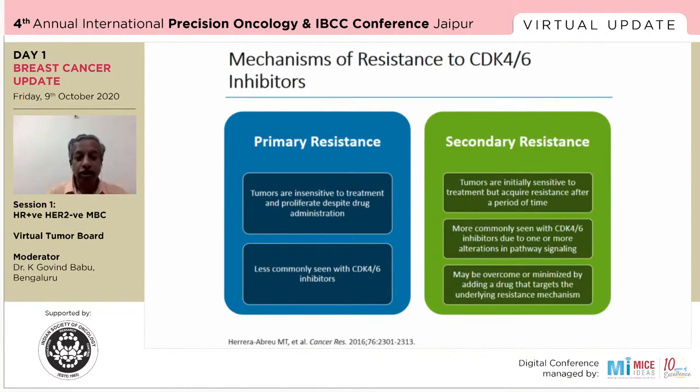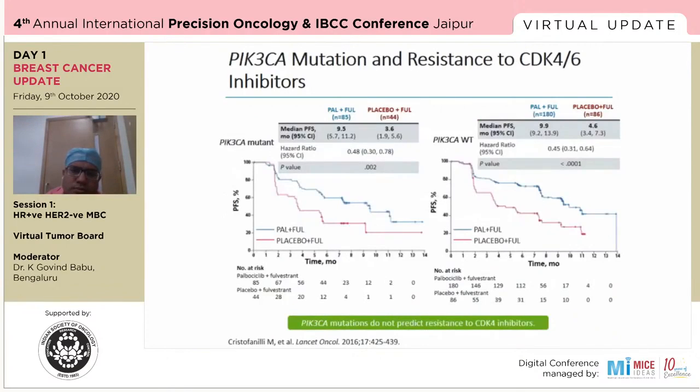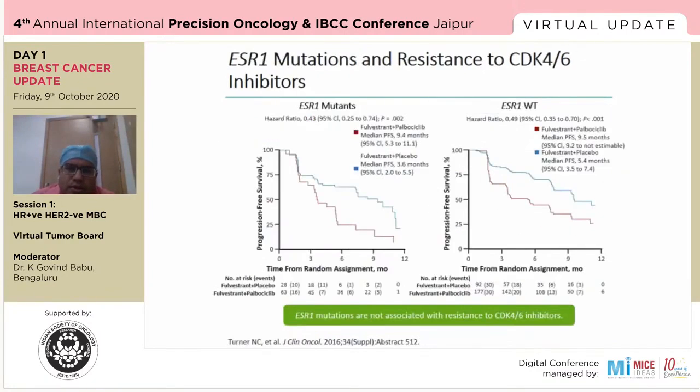Thank you, Anita. So, we have primary resistance and secondary resistance, and these are the definitions of these two. And PI3K mutation is one of the important mechanisms for resistance that we know of. And the other one is the ESR1 mutation.